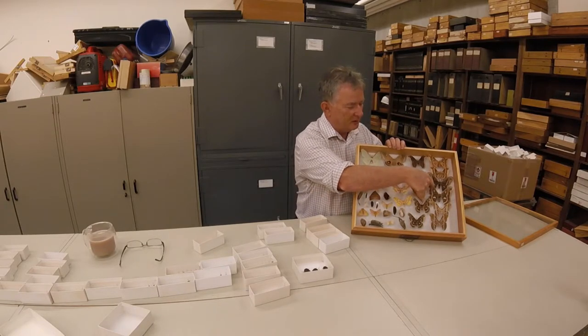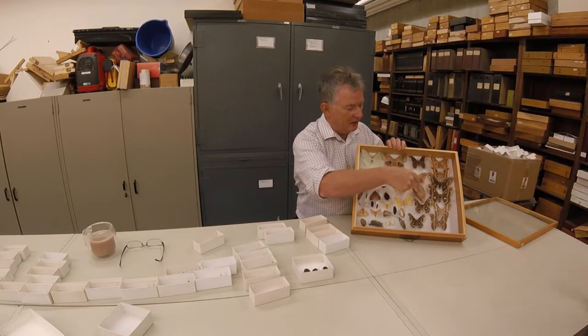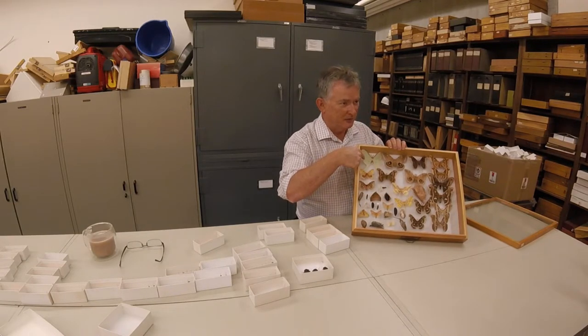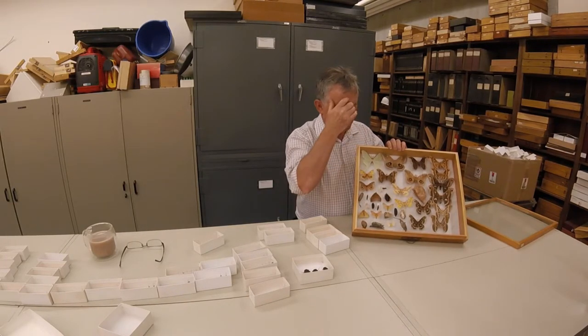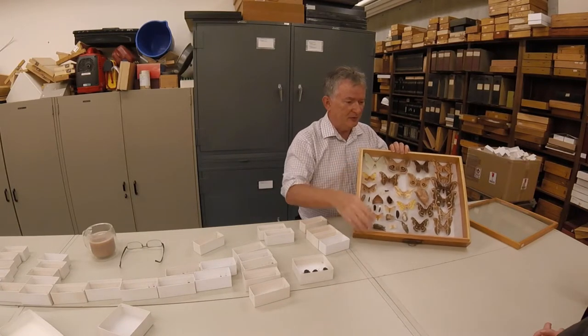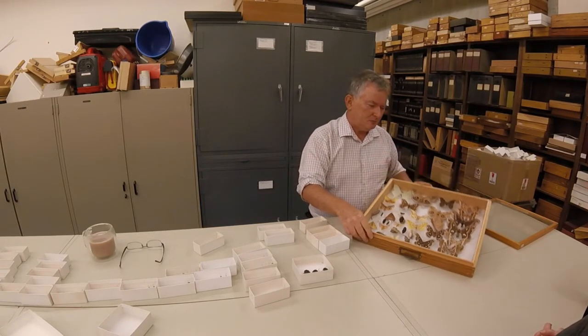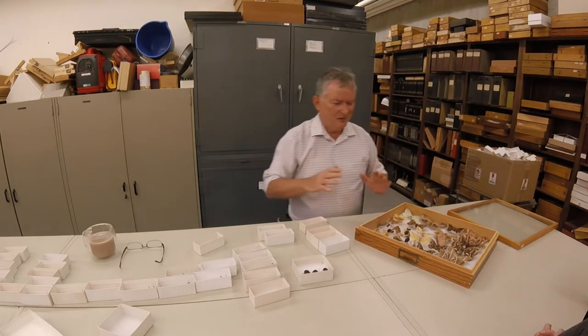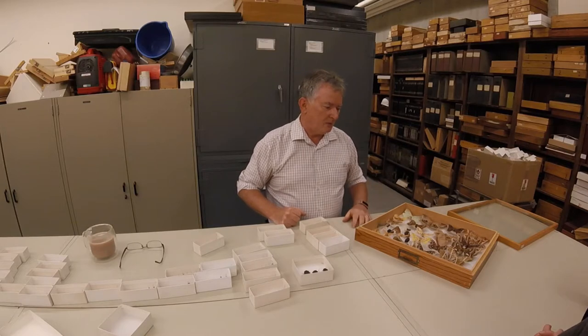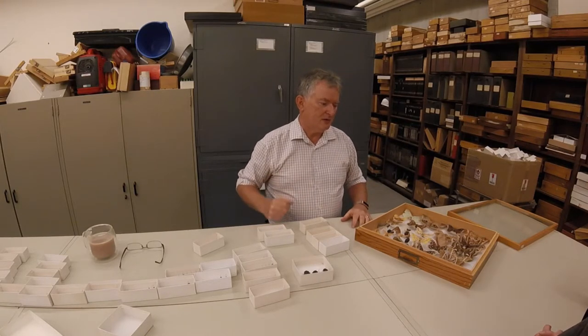So this is a really common one. This is the Cecropia moth. That's the cocoon of it. This is one of my favorites, the Luna moths. Beautiful. Last time I found those, they were up on the Bruce Peninsula. But you can find the Cecropia moths here in the GTA. And you typically find them in mid to late spring. And so we've had all of these photographed so that we can get those images online as well.